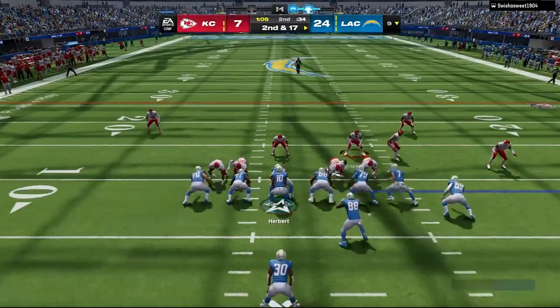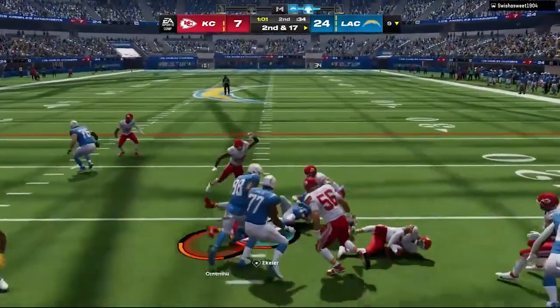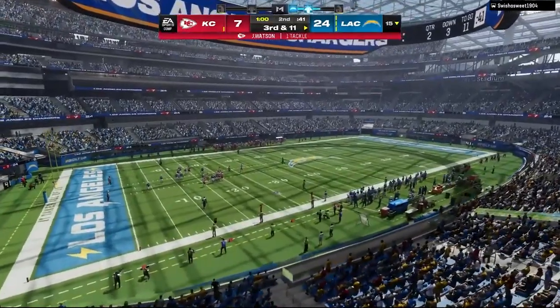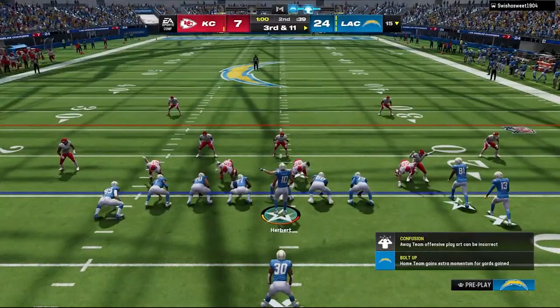17 yards to go on second down. A handoff, it's Eckler. And some room for him there as he'll take this up to about the 15. Now a second timeout called for by the defense, as they'll stop it with exactly a minute to go before halftime.